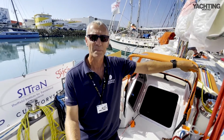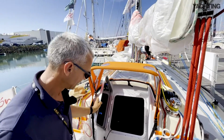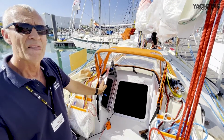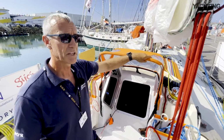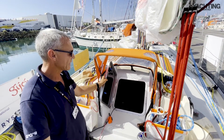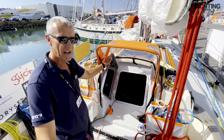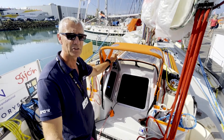And just talk me through the cockpit here. So just looking at your little hatch here, and your small spray dodger. Obviously, I guess it's small to reduce windage. Absolutely, yeah. These things are a target, particularly in the Southern Ocean, and it folds down virtually flat, and hopefully no damage will come to it. And then I've got a watertight hatch, which is a must-have for me, really. The idea of washboards and a sliding hatch, I can't face that for the Southern Ocean.